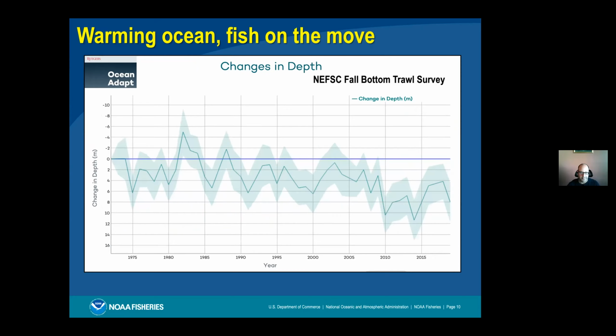If you look at changes in depth from that same survey source, there's also been a deepening of where species are being caught. So a gradual deepening in terms of the average depth where all these marine taxa are being caught in our bottom trawl.